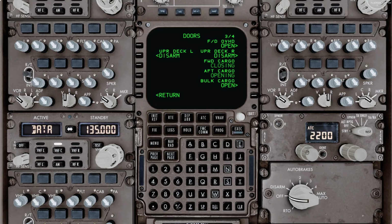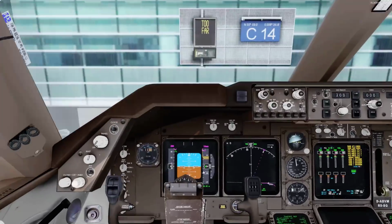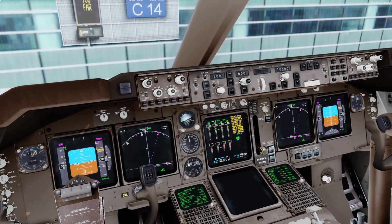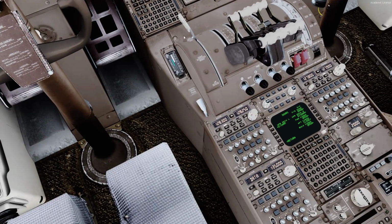Oh dear. Let's set this to 2000. And weather and T, which I think is turbulence or terrain, one of the two. Let's go and set up our MCP here. So we're starting a cruise at 330. And V2 of 177. Runway heading is, bear with me, 068. Like so. Wow, it's bright.